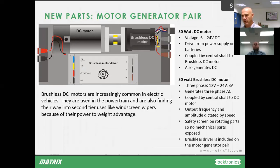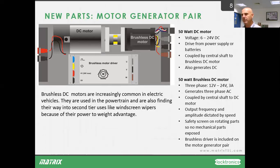Each motor acts as a load to each other, so you can drive it from the DC motor or the brushless DC motor. Now the DC motor also acts as a DC generator. So if you use the brushless motor to power the DC motor, it makes DC. Correspondingly, if you use the DC motor to power the brushless DC motor, it makes three-phase. So the key part of this is we've now got a small three-phase desktop generator. And you can do all sorts of things once you've got that three-phase power supply.